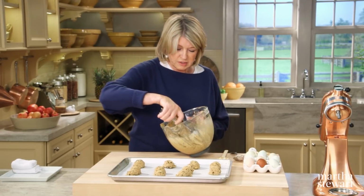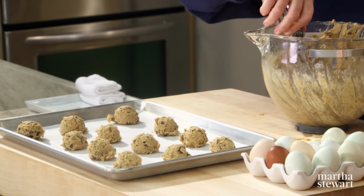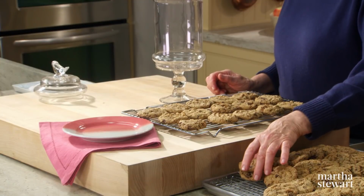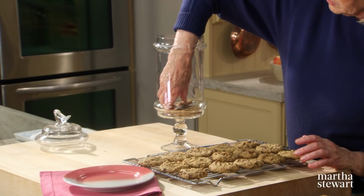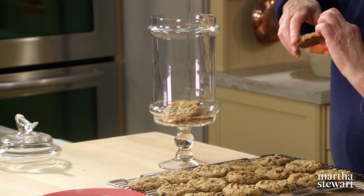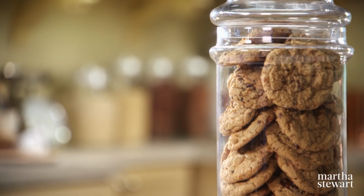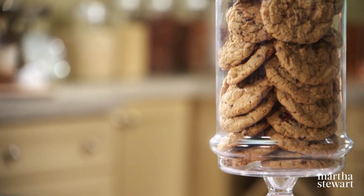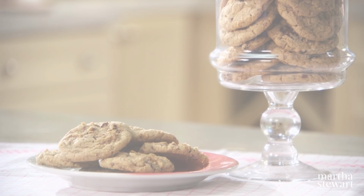My oven is preheated, and I'm going to put it in and start scooping the next. Now these cookies should be cooled on a rack as they come out of the oven. And then if you're not going to serve them right away, I would put them in a cookie jar with an airtight lid. They'll stay for about three days in this jar, but don't be surprised if your cookie jar is empty before you know it. They're that good. Enjoy.